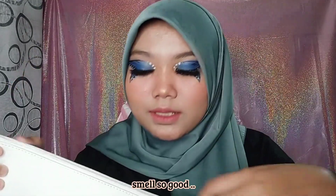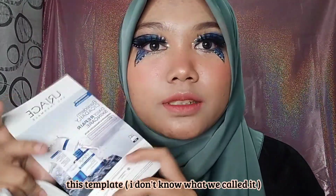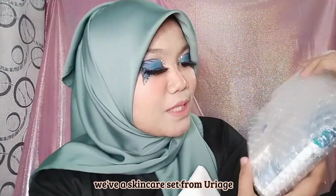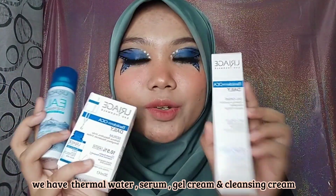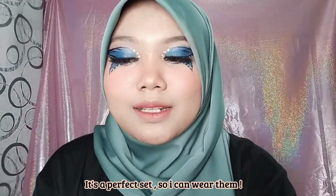Guardian! Wangi gila. Kita ada... Ni template dia. Kita ada set skincare daripada Uriage. So kita ada thermal water, kita ada serum, kita ada gel cream, kita ada cleansing cream. Perfect set, so memang Nana boleh pakai.